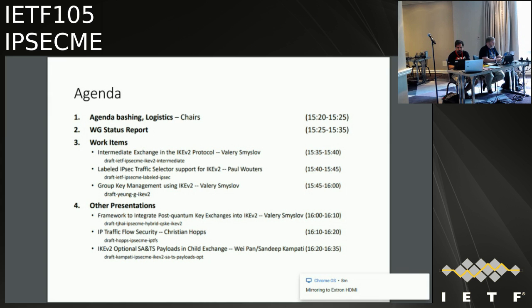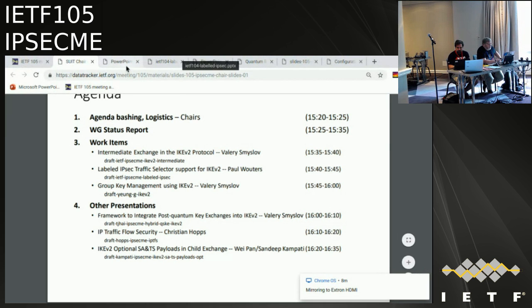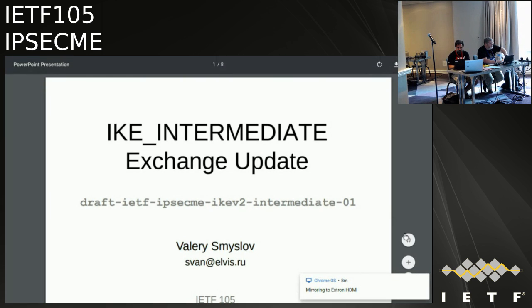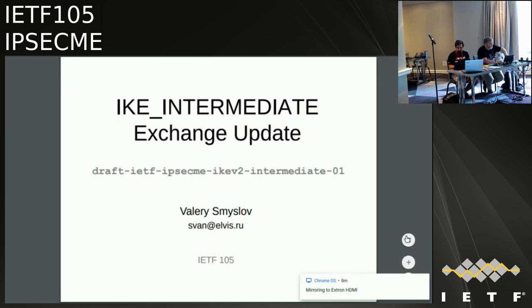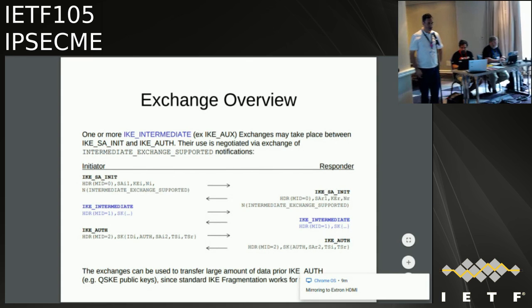All right, so let's go then to the first, which is the Intermediate Exchange for IKEv2. Hello again. It's an update on Intermediate Exchange, and it's just the first slide, an overview.